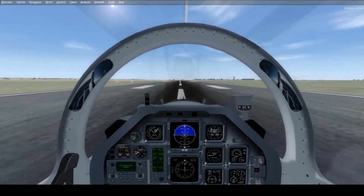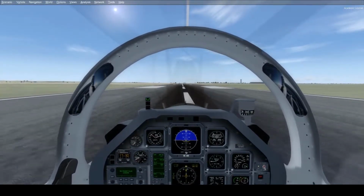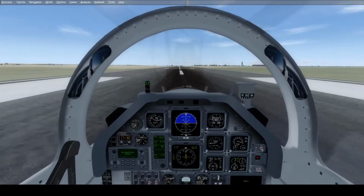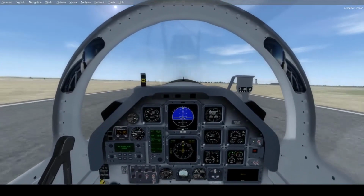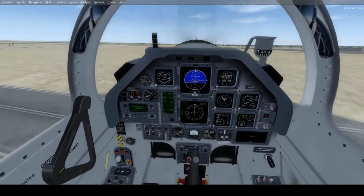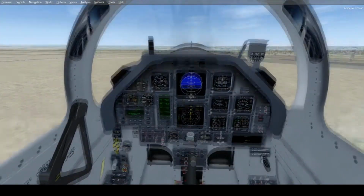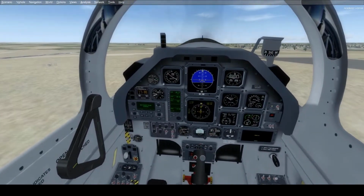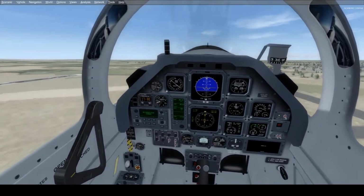Torque is set, T's and P's green. There's 60 knots. And there's 130 knots. Rotate. Good engine, good climb. Gear is coming up and flaps are up. We're above 110. Gear up, lights up, flaps up, boards in, 140.